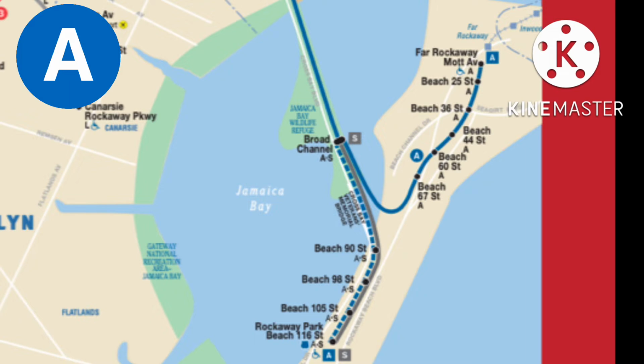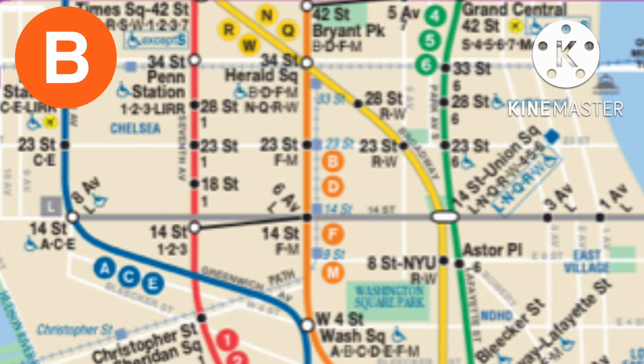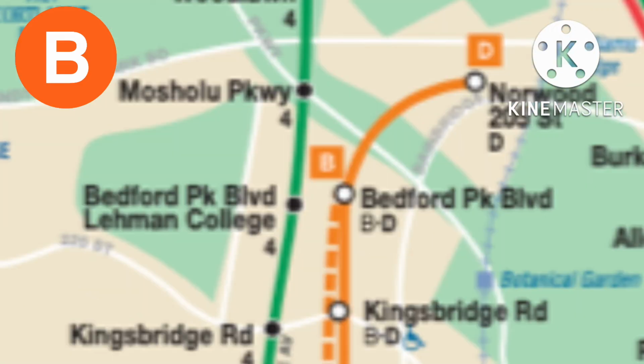Next we will do the B line. So B is on the orange line. A is on the blue line. I forgot to say that. B goes to Bedford Park Boulevard, and then it goes all the way down to, I'm sorry, I'm having trouble finding it. I'm looking at a map while I'm recording this. It goes all the way down to Brighton Beach.